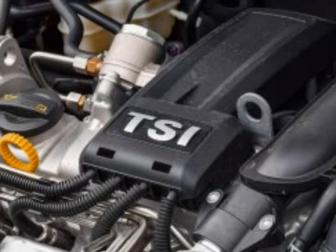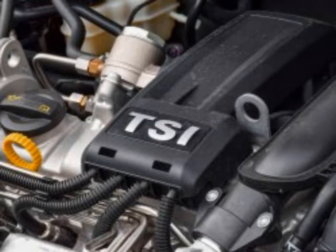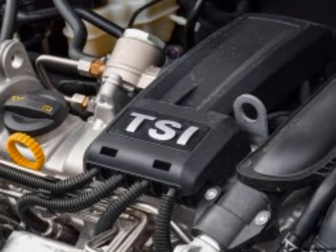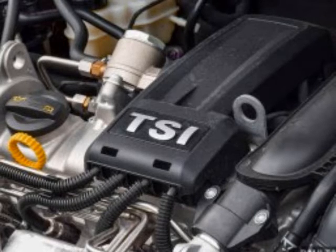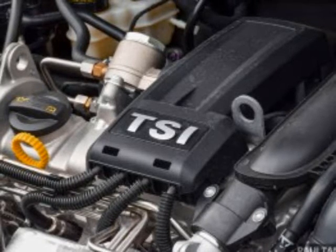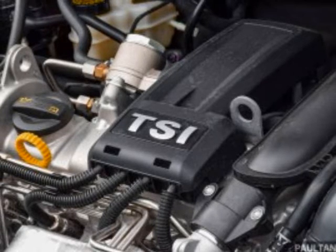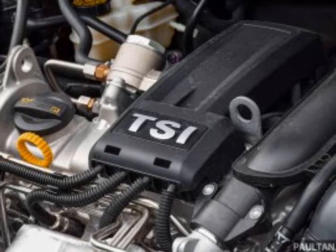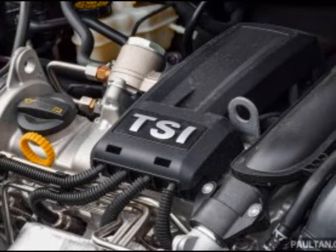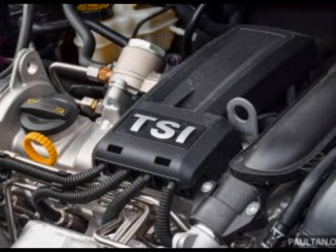So far, the Vento impresses with its equipment list. However, some may argue that for the RM94,461 on-the-road price, excluding insurance, it may leave you wanting. For instance, the City comes with 2 extra airbags in its highest V variant, while the Mazda 2 Sedan comes with LED headlamps and a heads-up display, at the cost of 2 airbags. Keep in mind that both are priced below the Vento. So, where does the extra ringgit go?